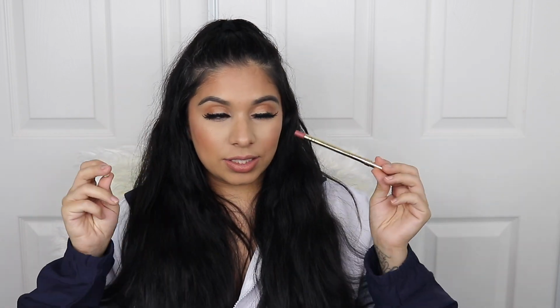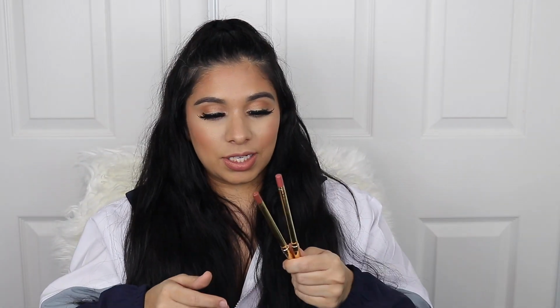Okay, so for lip pencils, you guys already know my Gerard Cosmetics lip liners. These will never go away. These will never be beat. These are probably the best formula I have ever used, and I will continue using them because they are so amazing. These are the two that I use the most, which are Nude and Sugar and Spice. I love my nudes. You guys already know I love my nudes, and these are the perfect nudes ever. And I can't live without my Gerard Cosmetics lip liners.